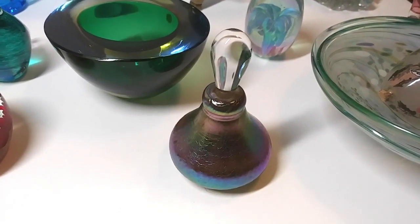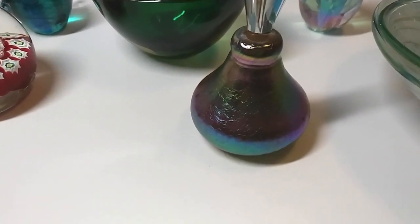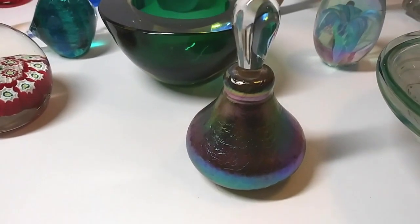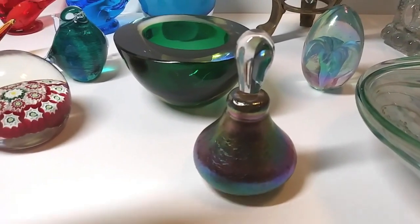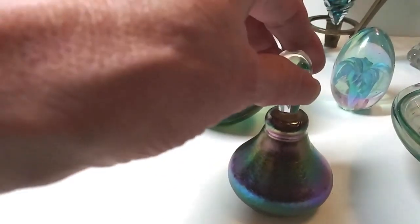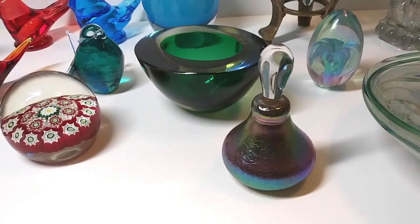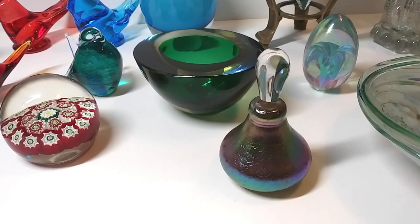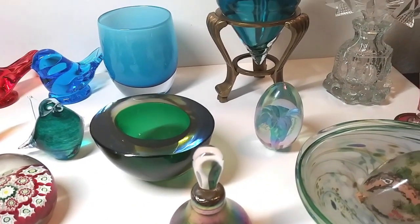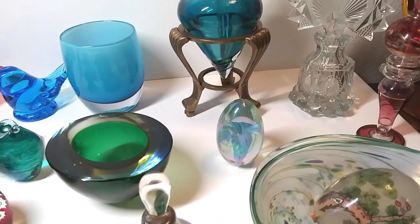Also got this art glass perfume bottle with sort of a crackle iridescent finish on it, and when I did get this, I found out that it did have a cracked or broken end on its perfume dabber, so I may have to sell that as is, or maybe I can find some sort of glass hand-blown stopper to replace it, since it's just a basic clear one.